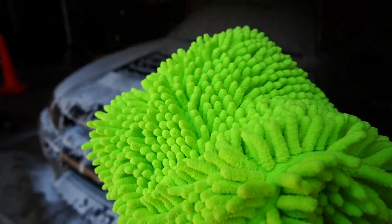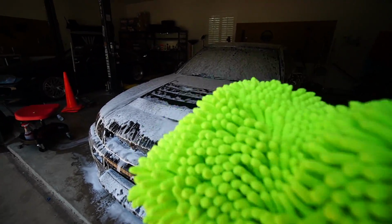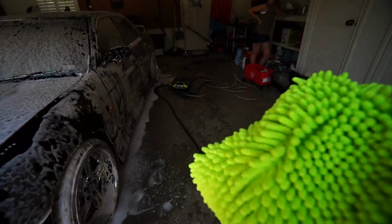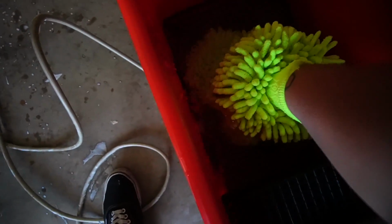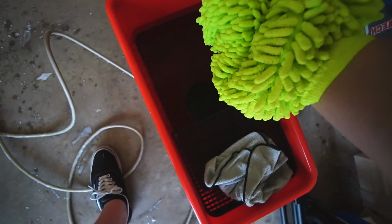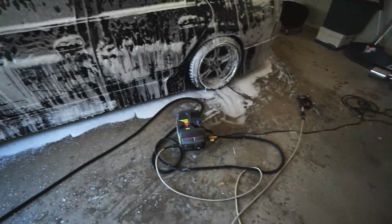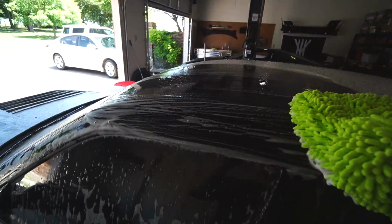Wild. I'm going to use this very brightly colored mitt and start wiping it down. I'm going to go top down and wash it pretty much after every panel. Usually you have a two bucket method, but I do have a power washer, so I'm doing one bucket. All the dirt's going to go down into there, and it's going to keep me from mixing dirt up. If I ever have to put it down, I just rest it right here, and we're good. I'm going to finish up this little cleaning job right here, spray it off, and then we're going to start the fun stuff.